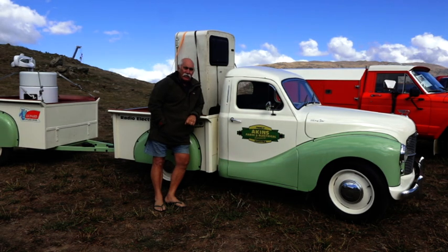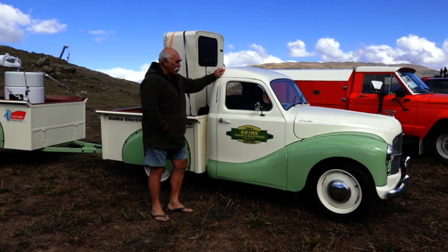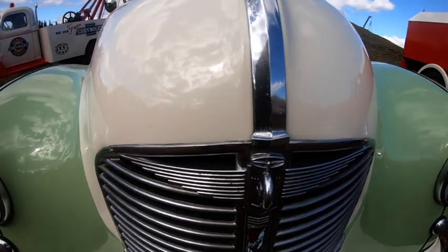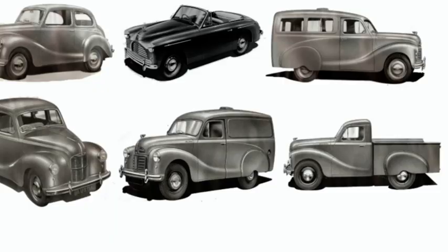Well, what we've got here is an Austin, and Austin, of course, British, and I think this might be an A40, which means it's 40 horsepower. It's got the flying A on the front there, Austin of England, a little logo on the side, and they were quite a snazzy little vehicle for their time.